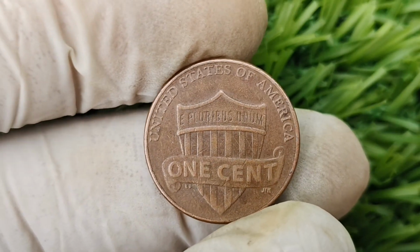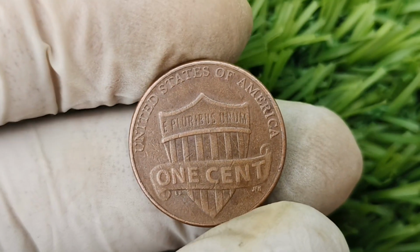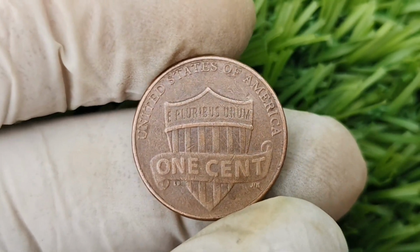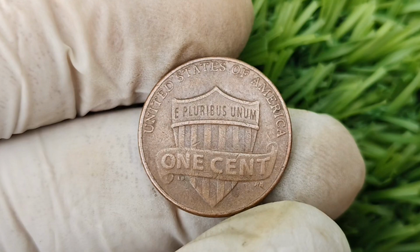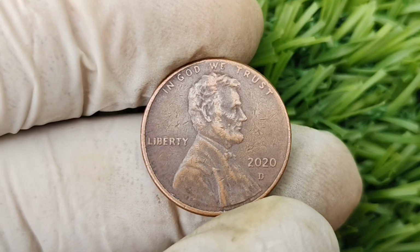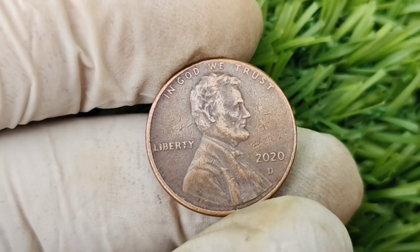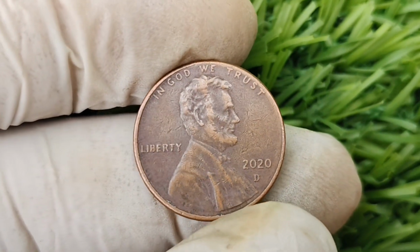Recently, a 2020 Lincoln penny with a rare minting error, in pristine condition, certified by a professional grading service, sold at auction for $1.6 million. Why would someone pay that much for a penny? Because coin collectors, especially the ones with fat wallets, are all about completing sets, owning unique pieces, and honestly, just flexing their collections like some people flex rare sneakers or vintage cars.